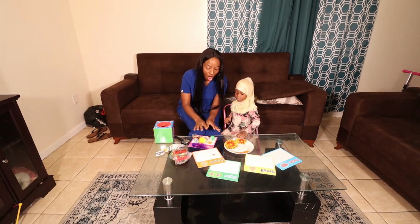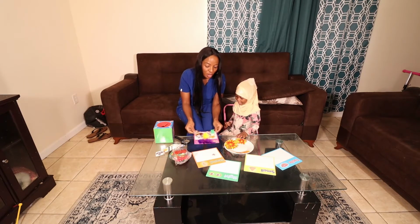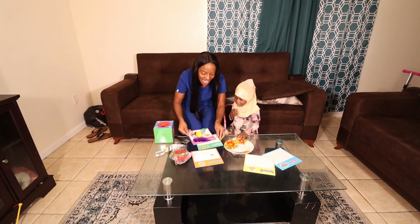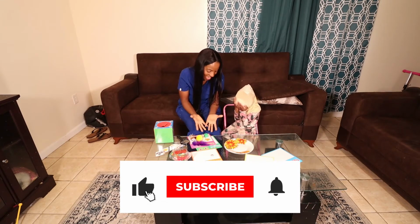Now, Amira, all of these things for touch, you can also see them. So we're going to put the touch along with the sight, because you can touch it and you can see it at the same time, right? So we combine them together because you use your eyes and your hands.